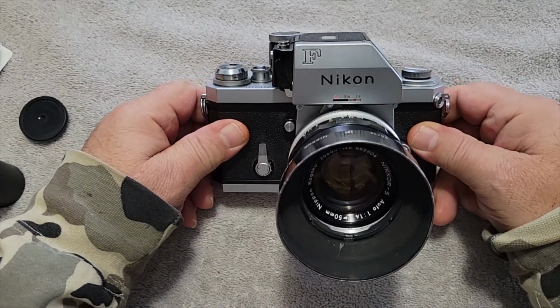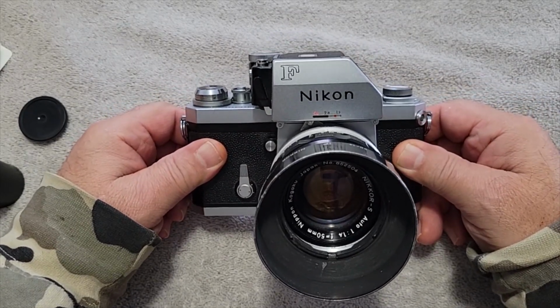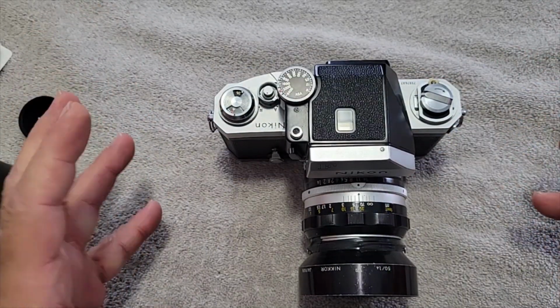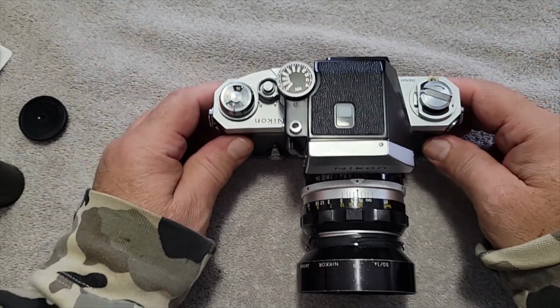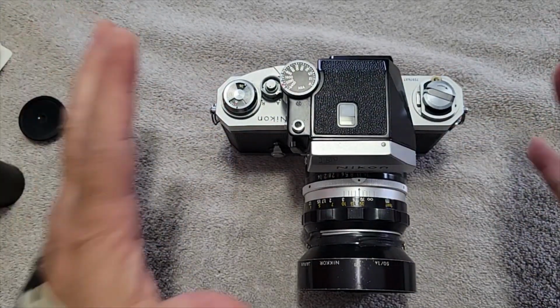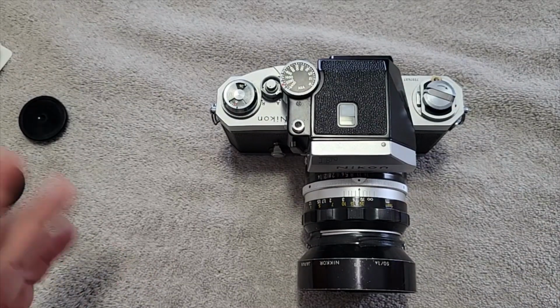Oh my gosh, I feel so fortunate to be actually using this system. It's just a whole feeling, of all the history and all the news and all the world happenings that were gathered with these cameras. Just amazing.